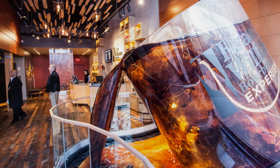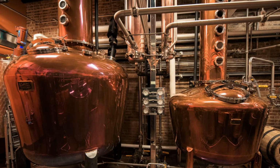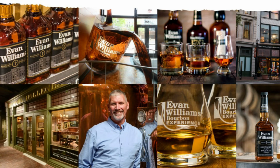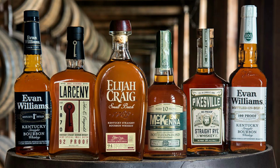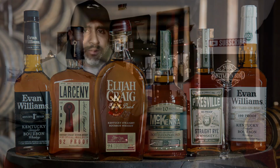You have the Evan Williams Experience in Louisville, Kentucky, which was a great tour that we did, and it was phenomenal. For a smaller building, everything they show you, the tastings, it was great. Prices were great. And they fall under Heaven Hill. Heaven Hill is in Bardstown, Kentucky, and there you can sample a wider array of their whiskeys, not just Evan. Great tour there as well. They take you through the rickhouse, and it's just great company.